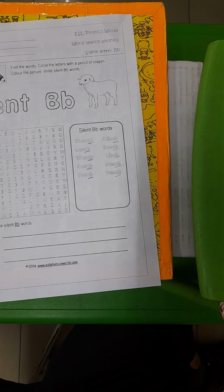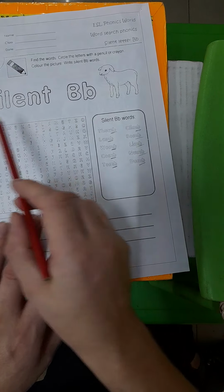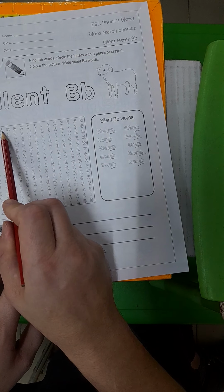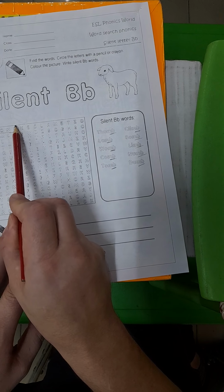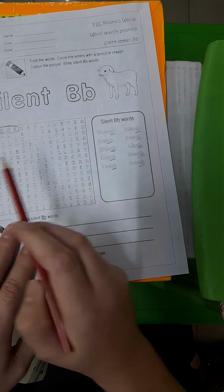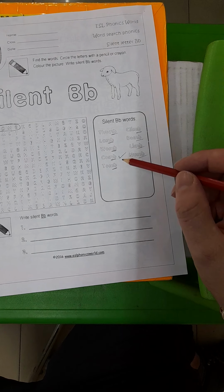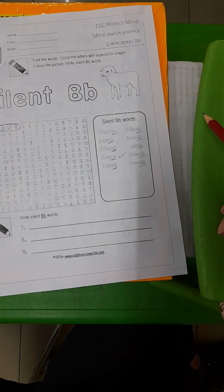Okay, just like the first one, boys and girls, we need to find the MB words. And the easiest one we can find, I can show you, is comb. C-O-M-B. So I look for the letter C where, oh, right here, C. Does it have a letter O? Does it have a letter M? And a B? Bingo bango, comb. Very easy. Check. All right, so keep an eye out for those MBs at the end of the word.